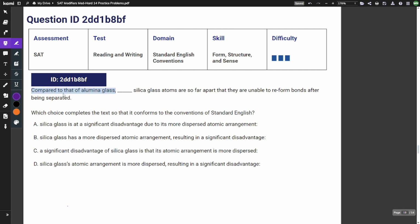So compared to that of alumina glass, we're going to be asking ourselves, what is being compared to that of alumina glass? Let's look at A, silica glass. That could definitely be compared. Silica glass again. A significant disadvantage. A disadvantage is probably not being compared to that, so no. And then silica glass's atomic arrangement. That could also be compared.